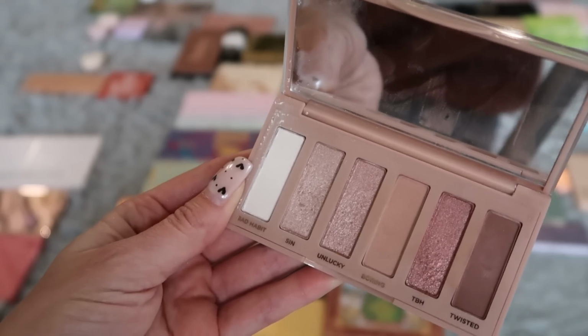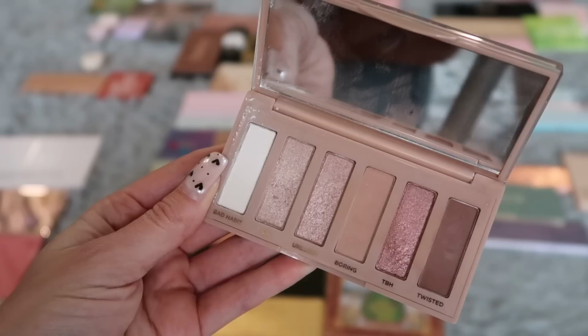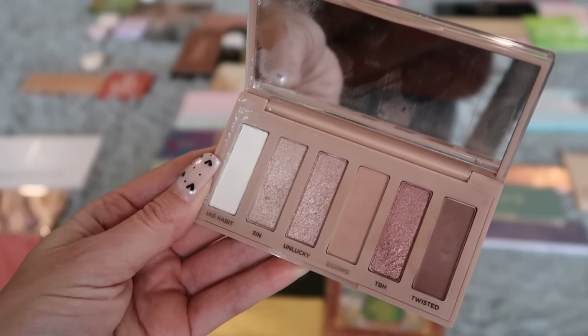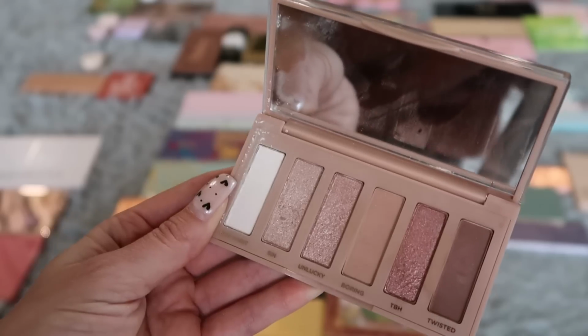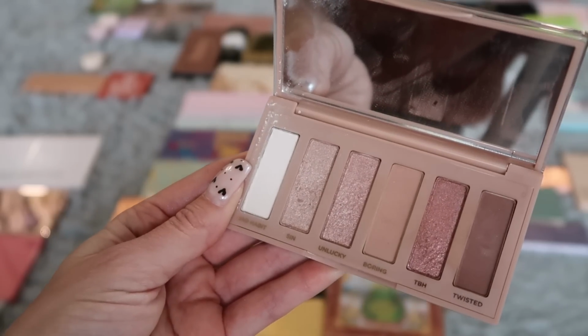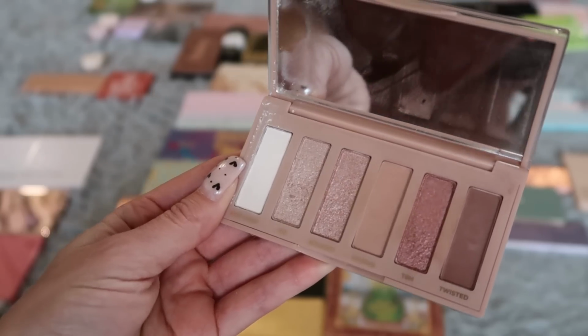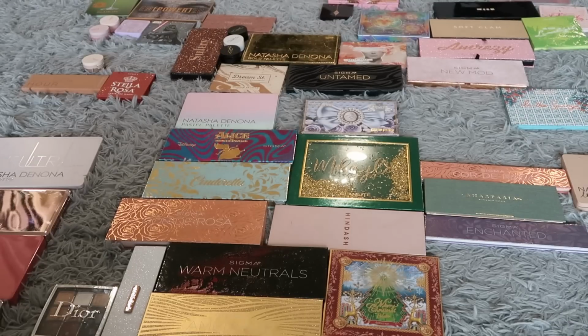But I'm looking at the collection that I have decided to keep. I do like that it's minis. I do like that it's small. I do like that it's so basic that I can just get away with it. But I'm thinking of the ColourPop Not a Box of Chocolates. I'm thinking of my minis from Natasha Denona that I kept. I think that I can get rid of it. I feel like I have a lot of friends who would so gladly take this one off my hands. But man, did I enjoy it.